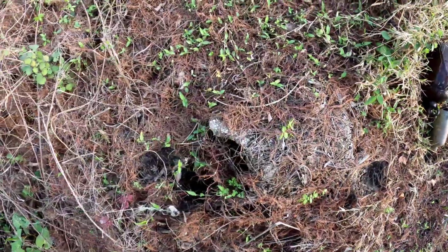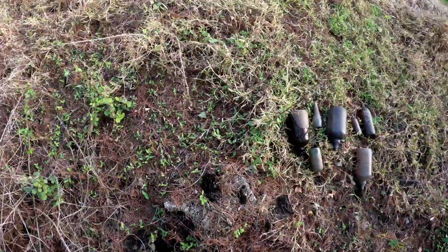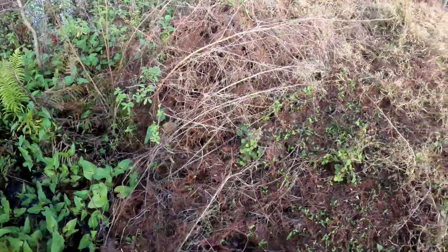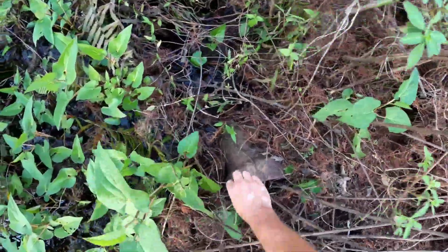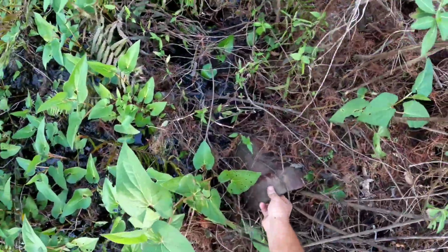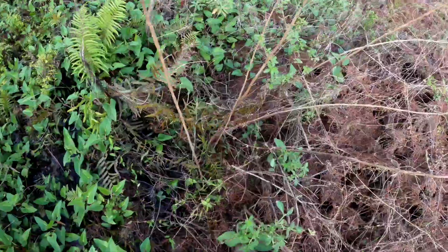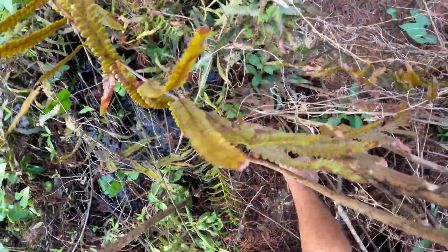What do you got here? Looks like part of an old tractor. Alright, we got a little bit of a dump here. Big piece of terracotta there. Oh, that bottle's broken. Bummer.